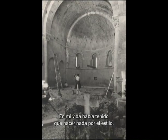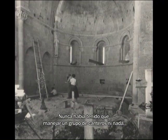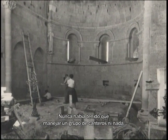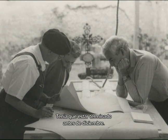I never in my life had put together anything of that sort. I never had to handle a bunch of stone workers or anything. My worry was that snow, so it had to be finished before December.